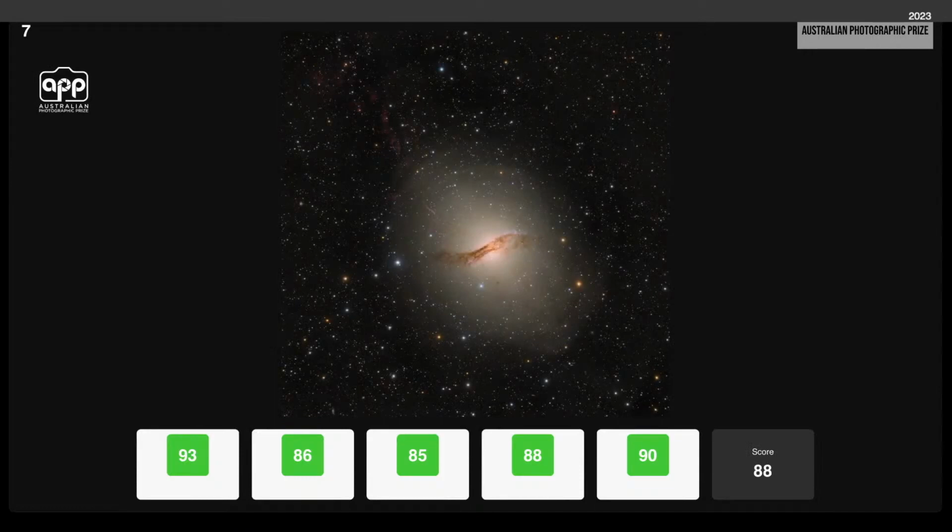All right, we now have remained at 88, but we had a good chance to talk about a beautiful image. Well done to the photographer. Next image, please.